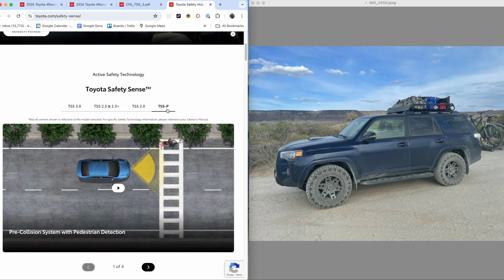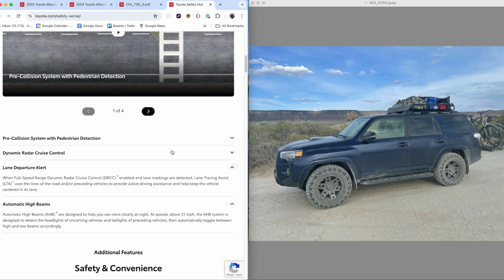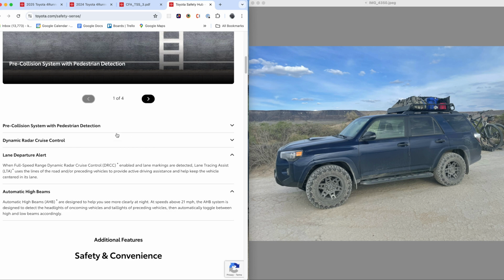The 5th Gen 4Runner basically has Safety Sense P, which is like the original suite of safety features. It does have a pre-collision system, which is basically some sensors that are monitoring the front of the vehicle. And this has saved my butt a couple of times. If you're in traffic and you're not really paying attention to the car in front of you, the 4Runner will stop itself. Same goes for a pedestrian or what have you. So that's a great feature.